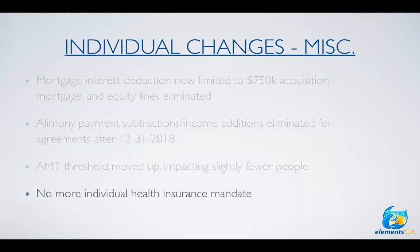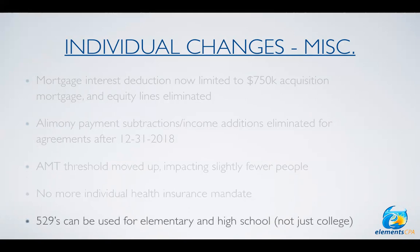And you may have also heard about the individual health insurance mandate. Now, if you don't have health insurance, you're no longer going to be penalized on your individual tax return like you saw in previous years. And now, 529 plans: in the past you used to only be able to use those plans for college, but now you can actually use the 529 plans for elementary and high school as well. So that actually is a big benefit if you're sending your children to private school and you want to be able to save for their education.